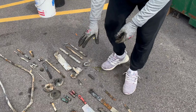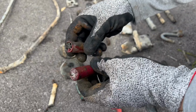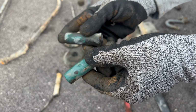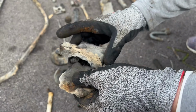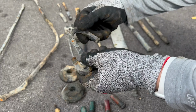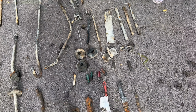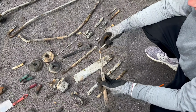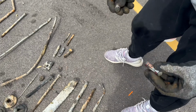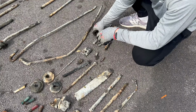Oh, and to go with the shotgun, some shotgun shells, and they're unused, so it's pretty cool too. Got some red ones and also some green ones. And then I'm not sure what this is. It could be from some type of car. Is that an S-hook, I guess, or something? And then over here, we got some more pieces of metal from something. I'm not sure what they are. Two batteries. It's kind of cool, I guess. Big old bolt. Some more bolts and stuff like that.